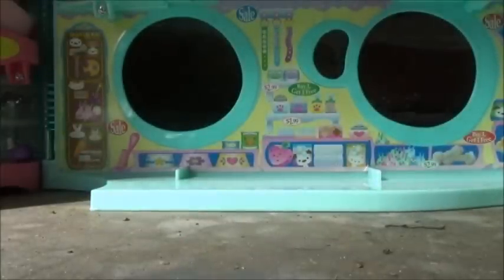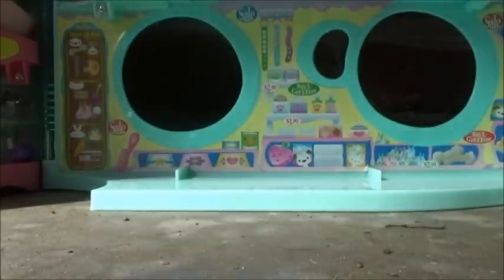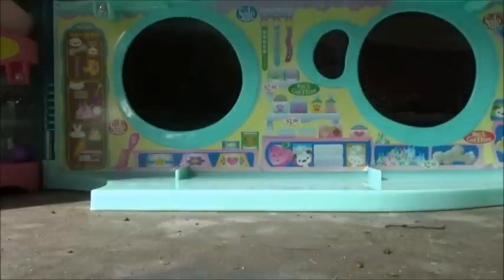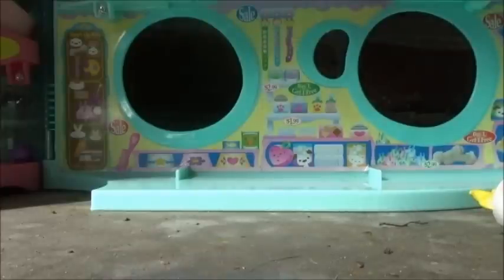I got this little thing. I don't really know what it is, but yeah. Let me get another one. I got a shopping bag. I got like bamboo. I think this originally came with the pandas. I think these are like the Beijing pandas, I don't know.